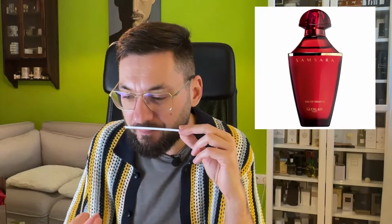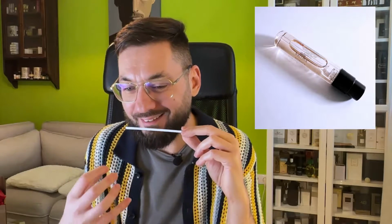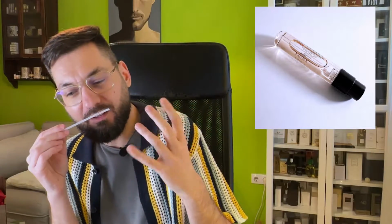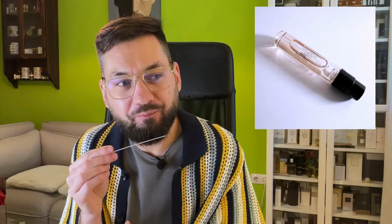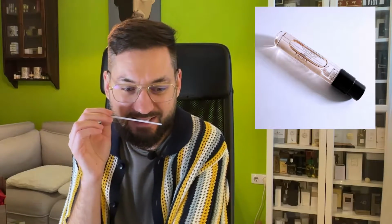So you get this creamy, funky, woody, papery, dry, but then again lush and creamy scent. Because I couldn't possibly call this an iris, you know, it's not just iris. And this is kind of a shame, to be honest.